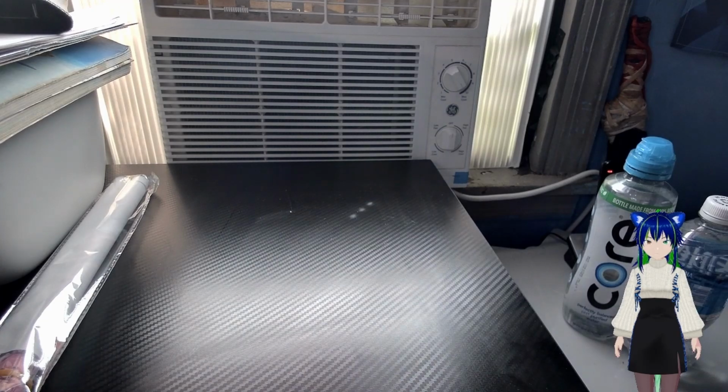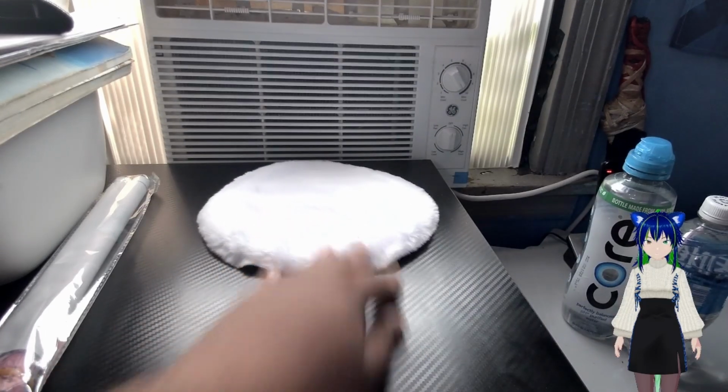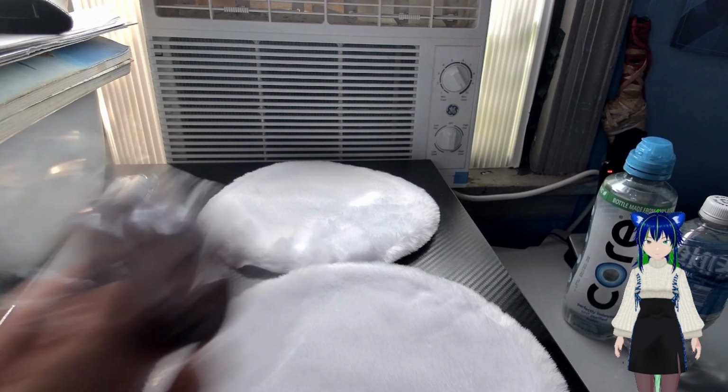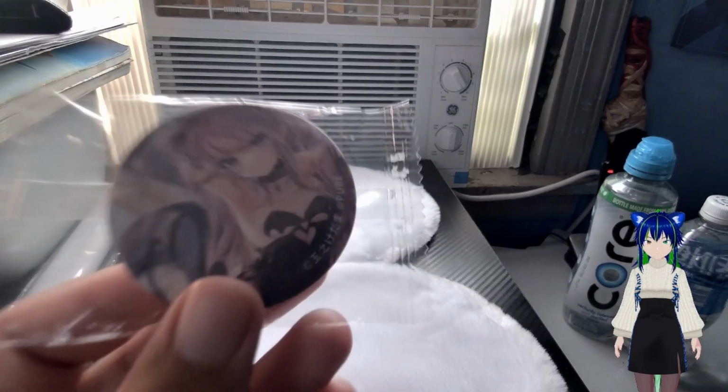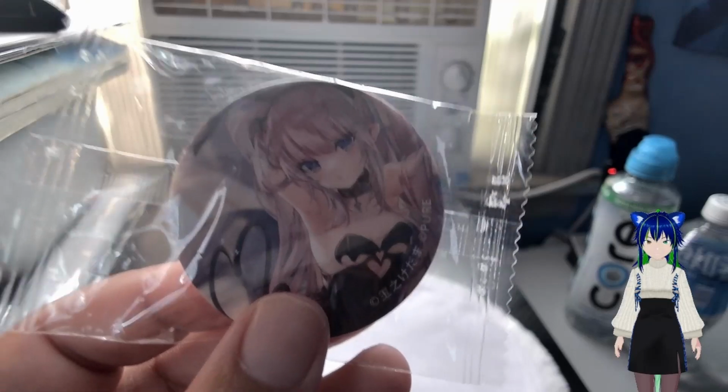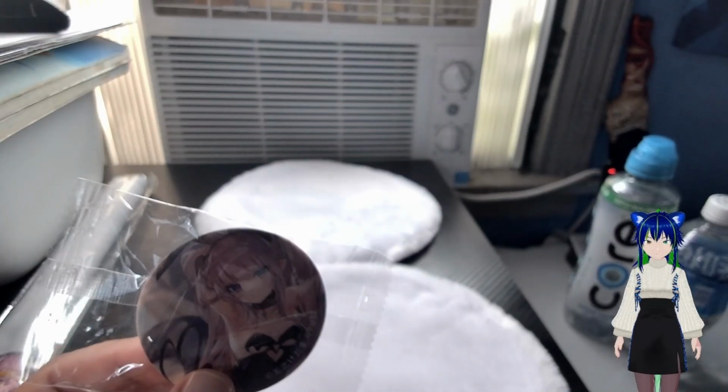Look here. Wow. Okay, this came with way more than I anticipated. So we got one. We got two. Apparently it's for both, since there was two. And we're also getting a pin on her. So yeah, I didn't even know that was included.